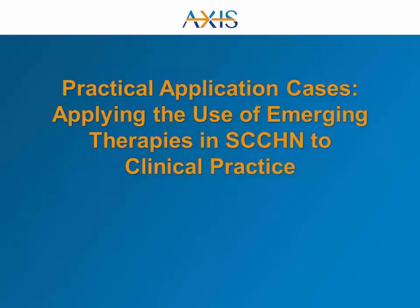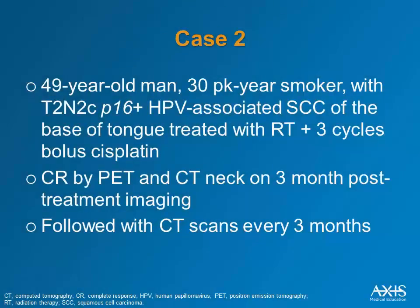Now we'll discuss practical application cases, applying the use of the emerging therapies in head and neck cancer to clinical practice. This is a 49-year-old man, a 30-pack-year smoker, with an advanced HPV-positive cancer at baseline staged T2N2C of the base of the tongue. He's treated with radiation therapy with bolus cisplatin, 100 milligrams per meter squared every 21 days. He has a complete response by PET and CT at 3 months on post-treatment imaging.